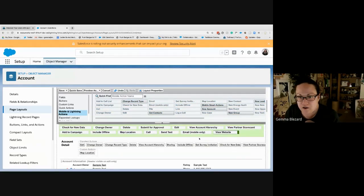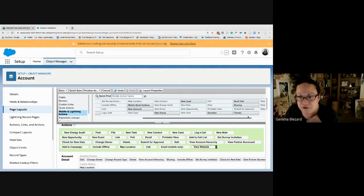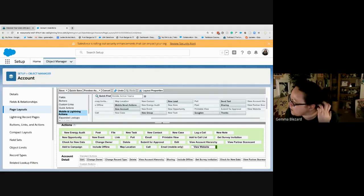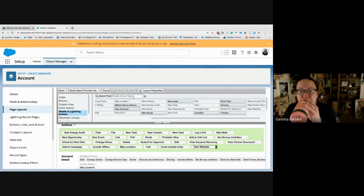Okay. And send text. So funny story, my friend actually wrote the send text functionality for Salesforce. She wrote the code for it when she worked at her previous company, and then her previous company sold themselves to Salesforce. It's just business.